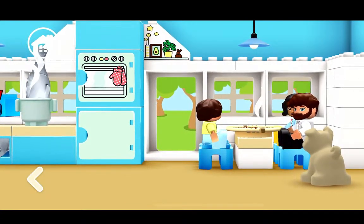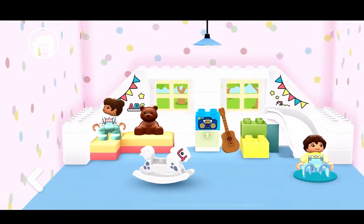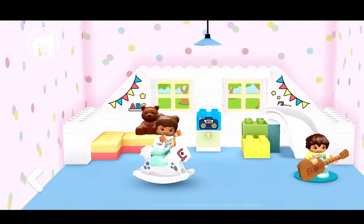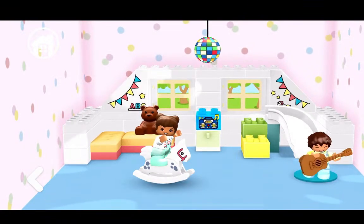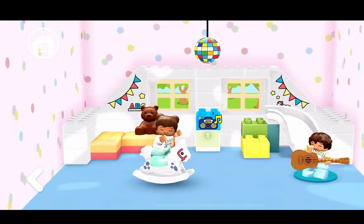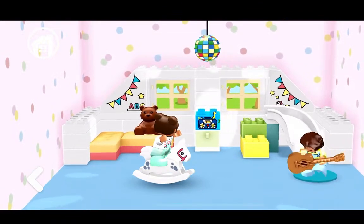Next room. Oh, it's a playroom. Here, we can ride a slide. Super. Play the guitar. Please play, boy. Ride a horse. Girl, do you want to ride a horse? And play different games. The music turn on. Super. Very nice room. The pink wall. The disco ball. Nice, nice. Okay, guys. We go to see the next room, okay? Bye-bye.